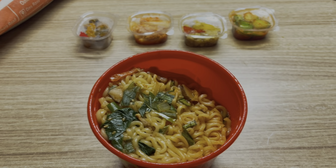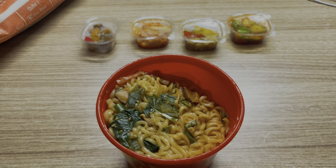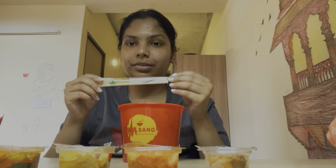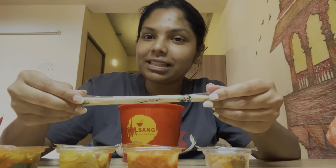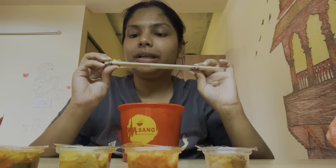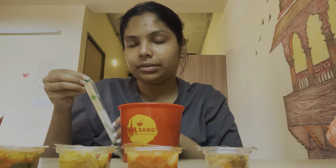Let me show you. As you can see, this is the ramen bowl. It's lovely. Okay, so here's the chopstick as well. I didn't expect them to provide me with a chopstick, but it is there. Only that, when I visit the restaurant itself, they have it in the paper covering. Okay, snap it up.